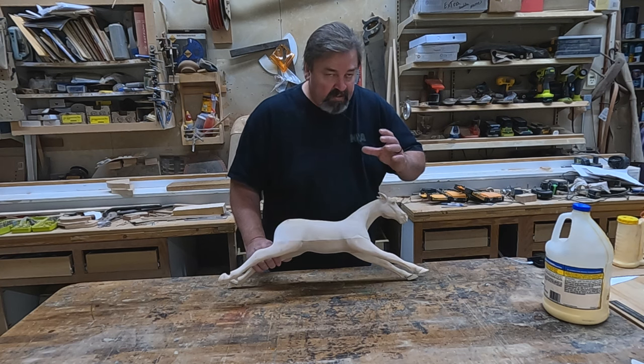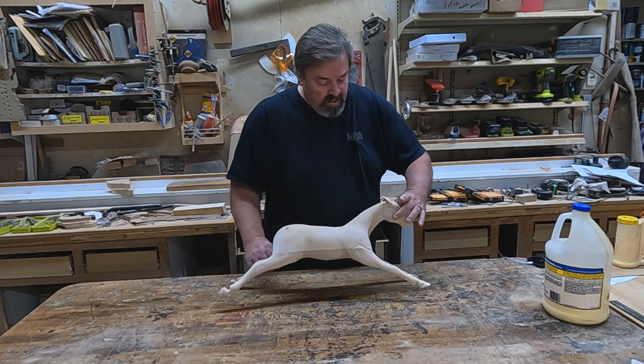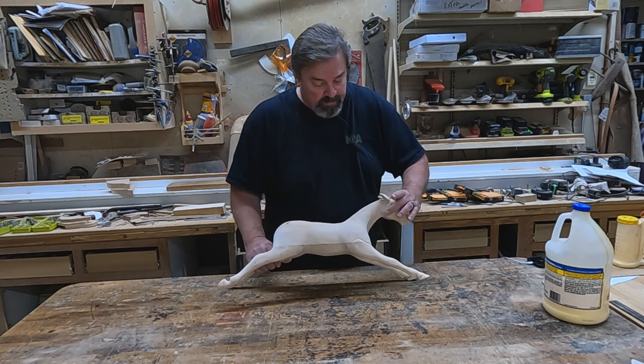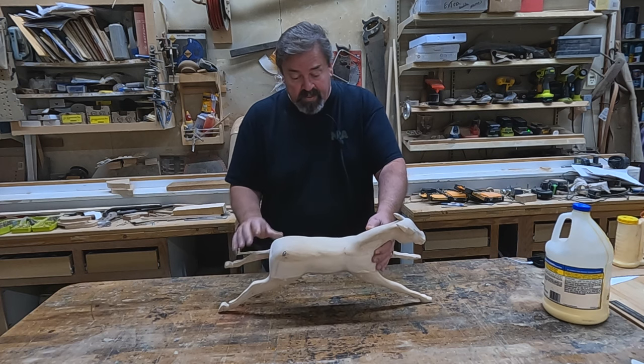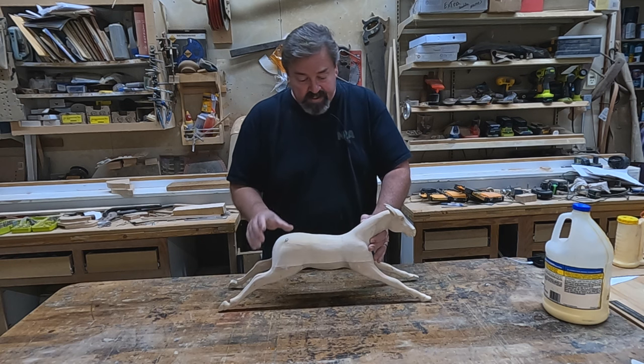Just a slight, little bit of muscle line around the muzzle and some things, and maybe drop these jaws back a little bit. I think they're a little bit pronounced, so I might take a little bit off of there. There's really not much more to do. We're just going to be fine tuning and taking a few things off here and there and just continue to sand.